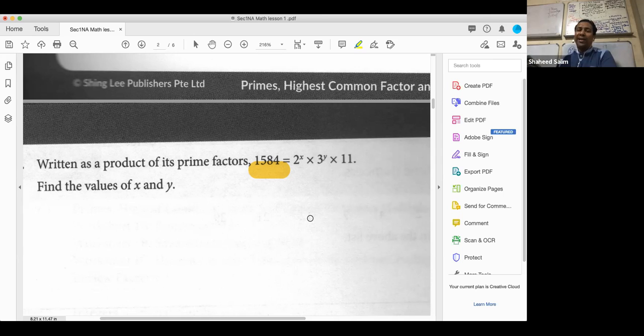Don't worry about what is X, what is Y. I will write the question, and what they are telling you right here, later in a moment. You'll be able to see.